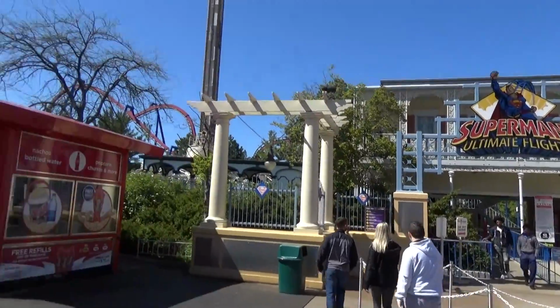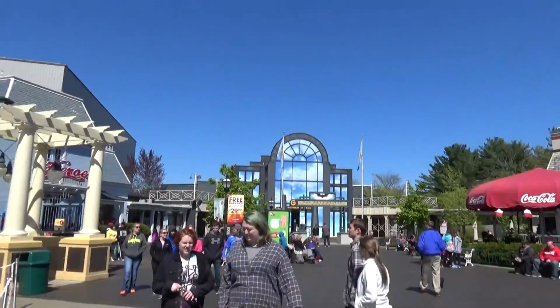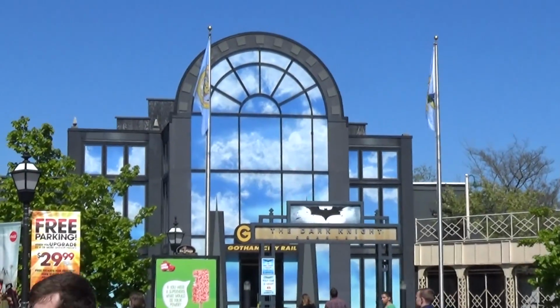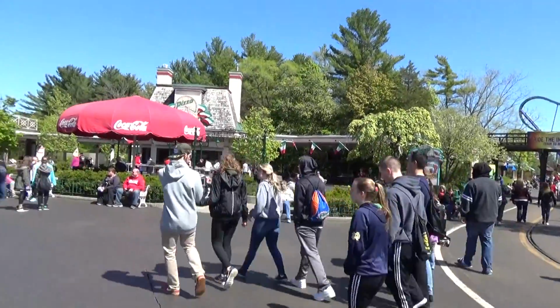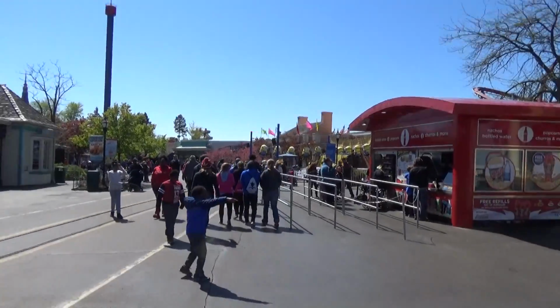Over here in this corner of the park, you have what I like to call Clone Corner, as you got a Superman Ultimate Flight, which is the park's flying roller coaster back there. And then to the right over here, you have the Gotham City Rail for the Dark Knight coaster, the indoor-themed Wild Mouse. Neither one's a great ride, neither one's a bad ride. I like Dark Knight coaster because I like indoors and theming stuff. And Superman's fun if you have not been on a flying coaster before.